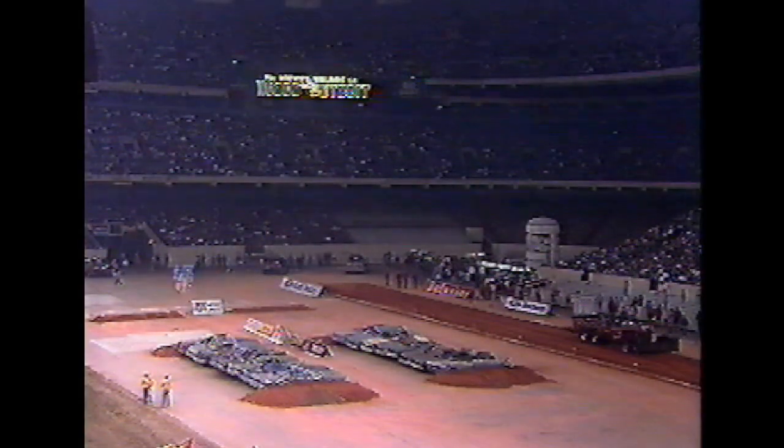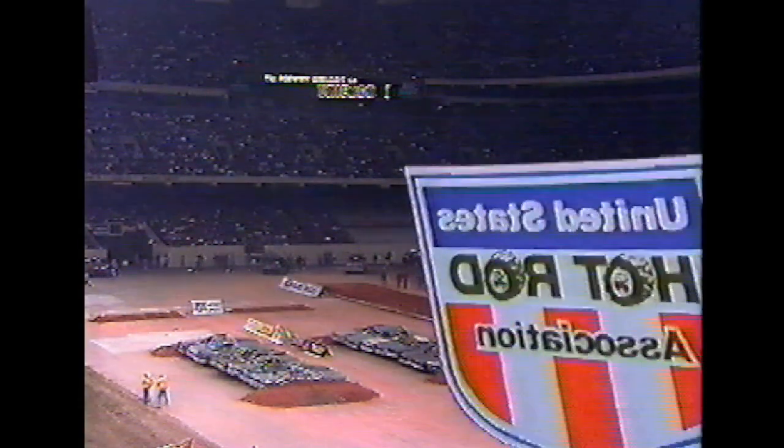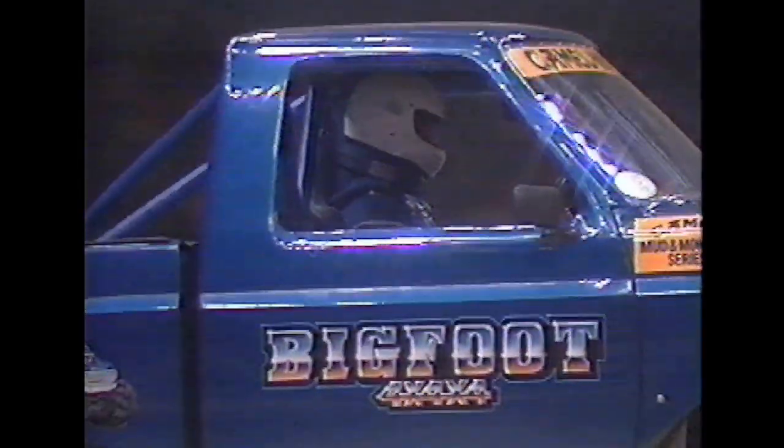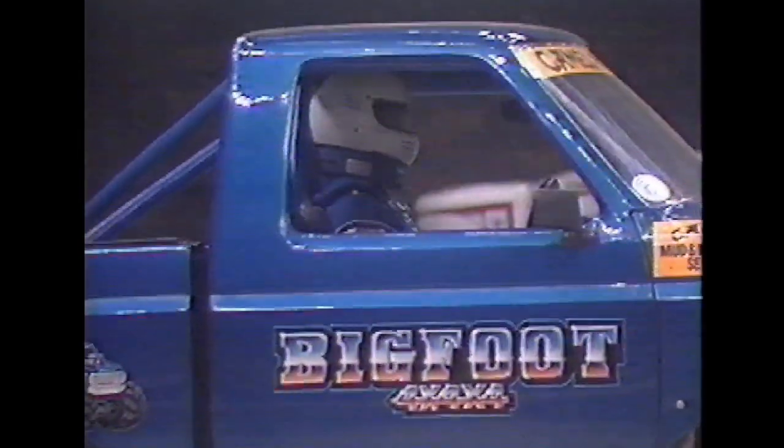Welcome back, ladies and gentlemen, to the Superdome in New Orleans as the U.S. Hot Rod Association Championship Mud Racing and Monster Truck Battle is about to begin. I'm Brett Kevner, along with Jerry Devine. We have completed qualifying, and now it's first round of Monster Truck action, Jerry.